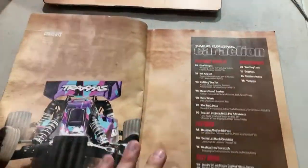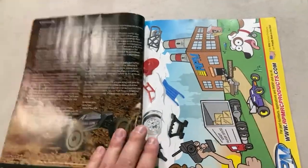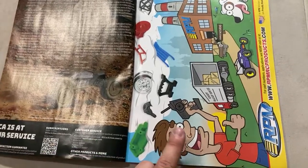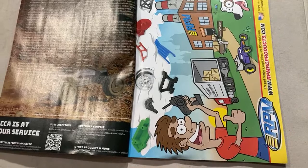All right, guys. So back to the RC magazine. Nothing to see here. This looks like an ad for RPM products. By the way, The G and Things goes, gutless Cutlass. That's right, man. That's right.